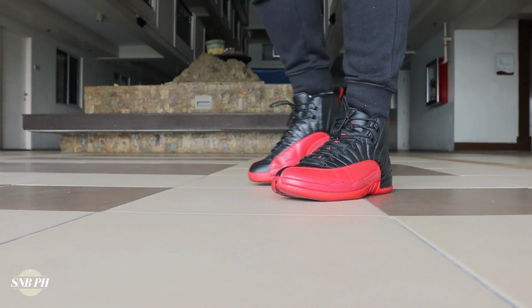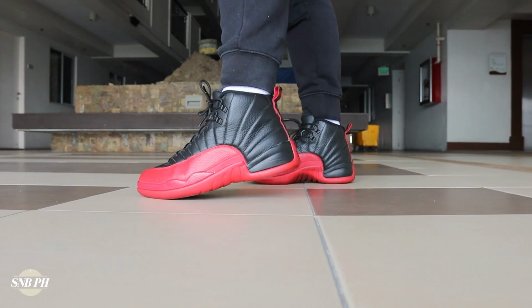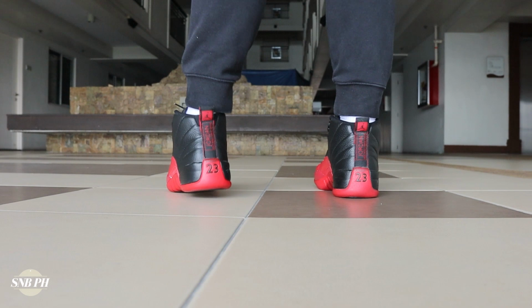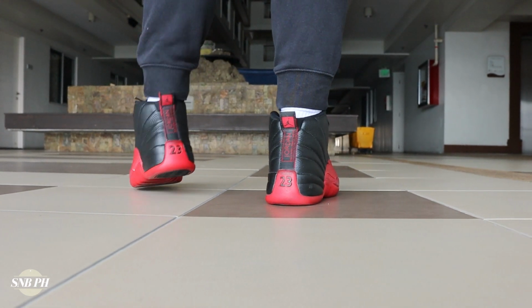If you do have a super narrow foot though, you might be able to get away with going down half a size, but that's definitely gonna be a pretty tight fit. Then for the pair I got from Aftermarket PH, I was really shocked that I got these for 7,000 pesos, which does roughly convert to around 140 US dollars.